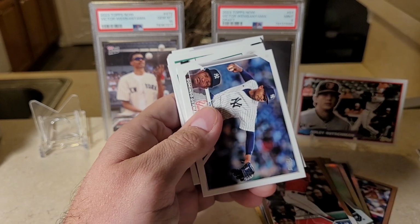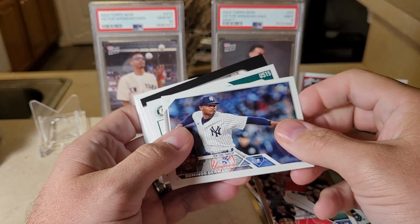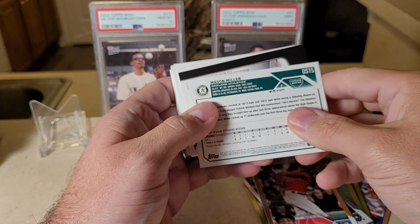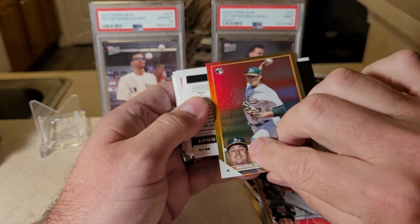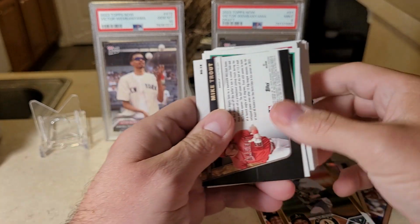Where are the backwards cards? This is what's nice about the jumbos, is that you can see every single pack here has Mike Trout, Mason Miller, gold foil. Every single pack has parallels.